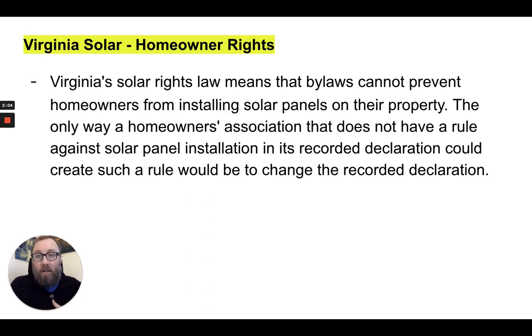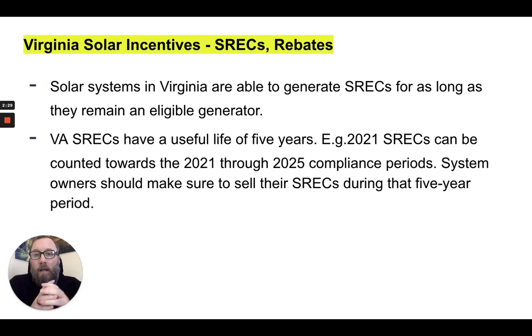Virginia also has laws that can prevent homeowners associations, or HOAs, from inhibiting a homeowner's right to install solar panels on their home, right? So it's just part of the rights of homeowners who are looking to transition their home to solar power. They've also got SRECs, which are solar renewable energy credits.